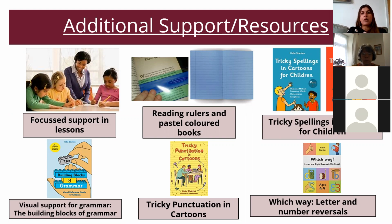So in terms of mark making, it's writing with anything. So big markers, chalk. A really lovely activity, and I talked about this at the last session, is having a blackboard and then writing on the blackboard in chalk with the keywords that they've looked at.